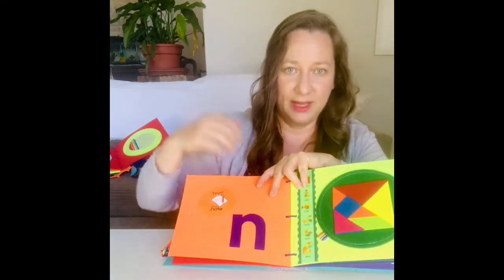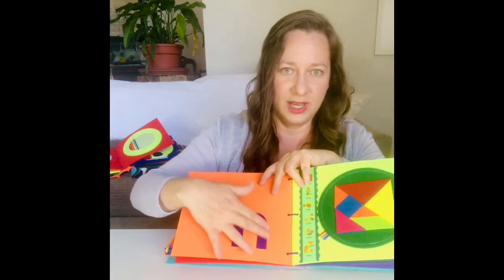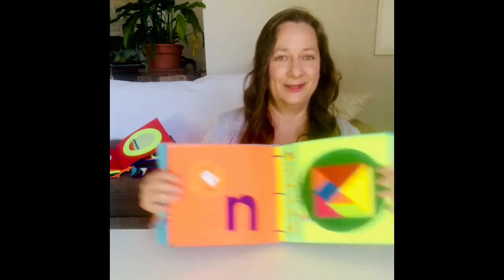On the back of this one, I've also got a little felt letter. This is inspired by the Montessori sandpaper letters, so you encourage the child to trace the shape with their fingers. And then there's also a little phonics activity there, so you teach them that this makes the sound n. So when they're learning to spell out words, it's easier.